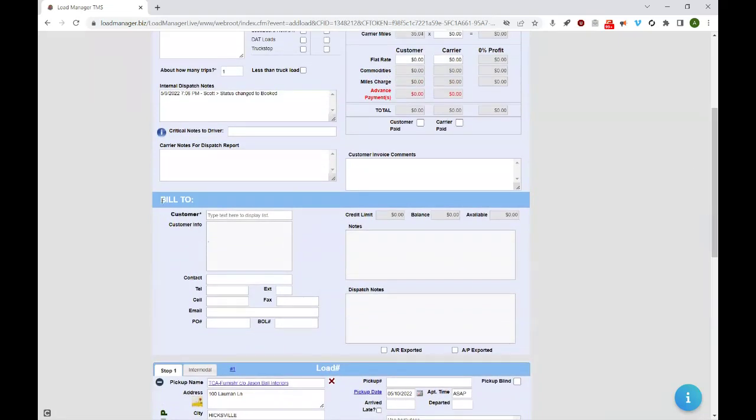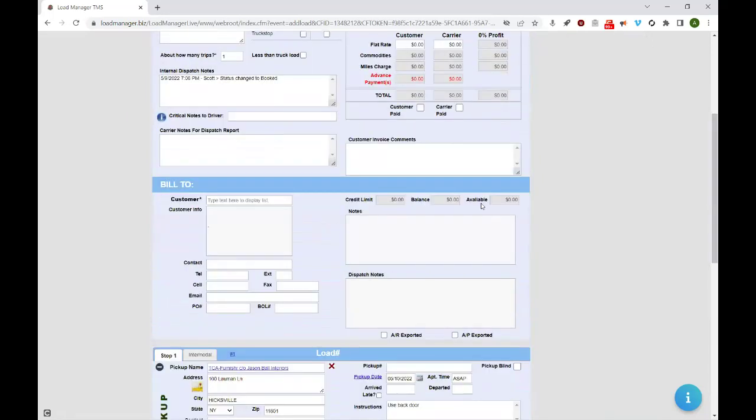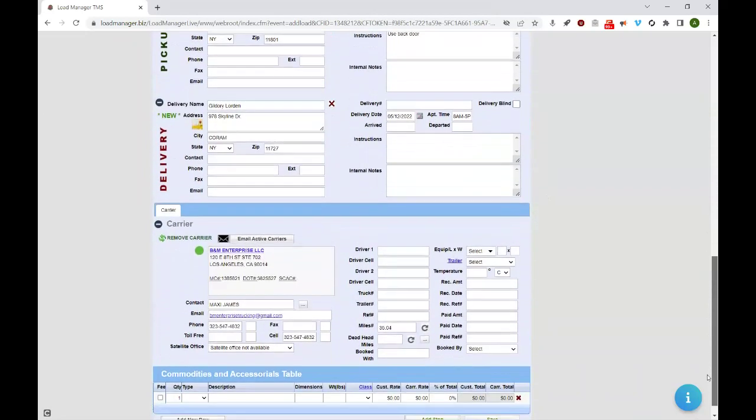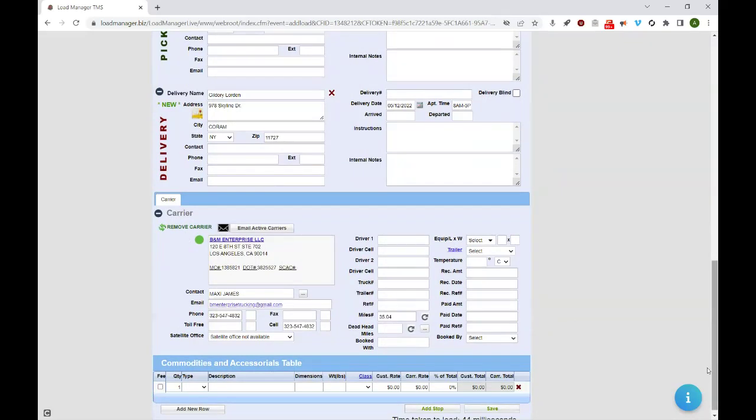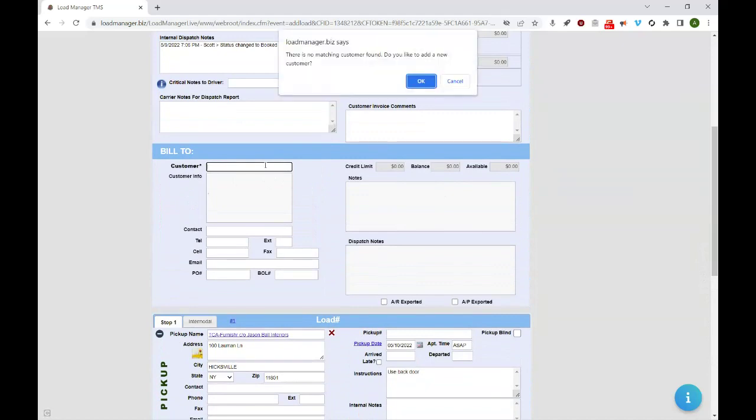Now, the last part that you're going to put in is the person or company that will be paying the carrier for this load. So this is the carrier's customer. Load Manager offers you the ability to provide invoicing services for your carrier to their customer. So basically, you can send an invoice on behalf of B&M Enterprises LLC to their customer with the amount that their customer will owe them for the load. So here we would put in the customer that we would be billed to.